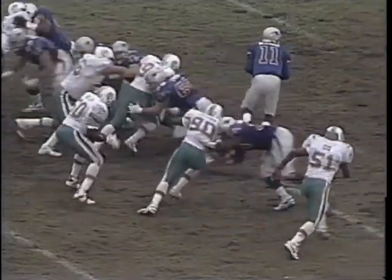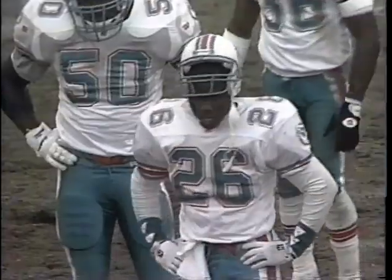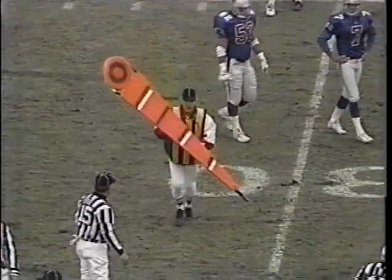Watch him come in here and time it perfectly from the top side. There he is, number 26, pulling him down. Klingbeil had a big play on that also, the nose tackle. One of the big factors the Miami defense has done well in is the stopping of Leonard Russell.